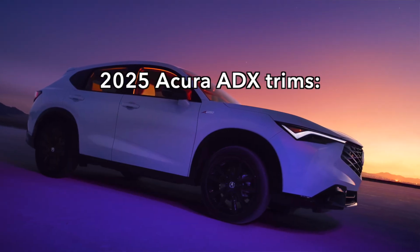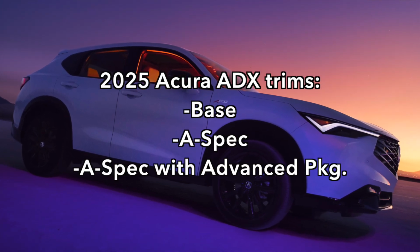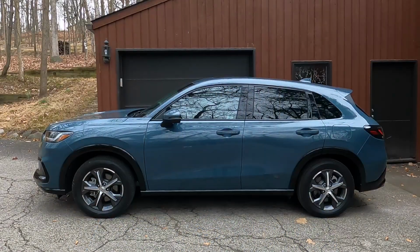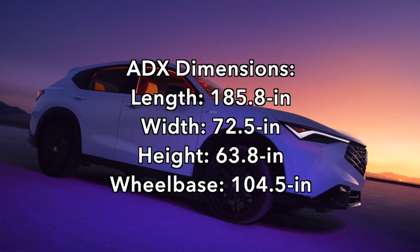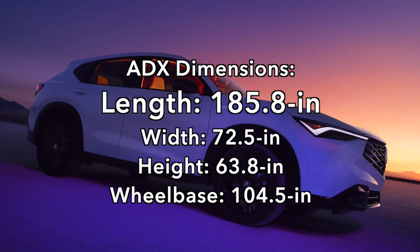There will be 3 trims of Acura ADX: Base, A-Spec, and A-Spec with the Advanced package. To build the ADX, Acura used the global compact platform that is the same platform as the Integra, but also the same platform as the Civic and the HR-V. But unlike the Integra, this new ADX has the exact same wheelbase as the HR-V, 104.5 inches. I'll go ahead and put the dimensions of the ADX up on the screen for you to see. The length, 185.8 inches, actually matches the Integra exactly.